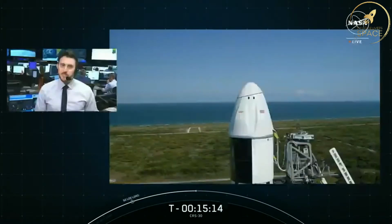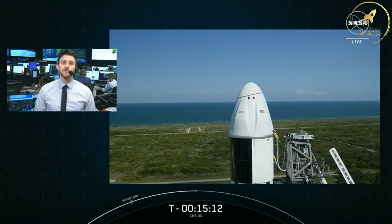Meanwhile, here in Houston, teams shift focus to watch the countdown towards the launch of Dragon on top of Falcon 9 for NASA's SpaceX 30th Commercial Resupply Services mission. To dive a little deeper into the vehicles of this launch, I'll turn it back over to Yomei in Hawthorne.